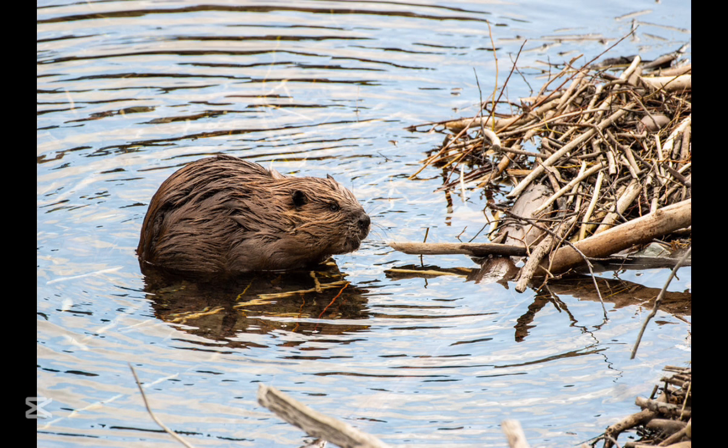Like what kind of roles? Can you give an example? The American beaver is a fantastic example in North America. Beavers, how are they keystones? By building dams. Those dams create ponds and wetlands where there were none before. Ah, right. Creating whole new habitats.